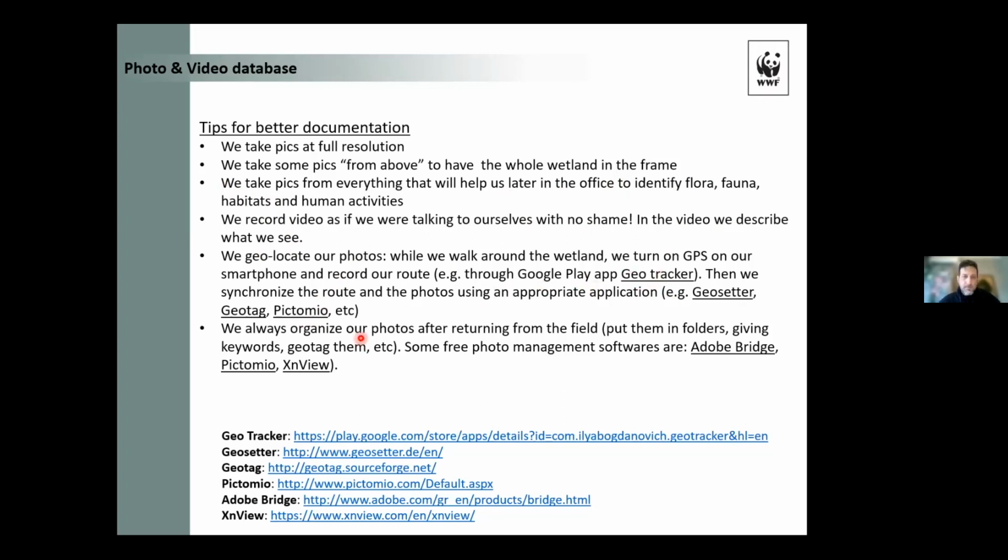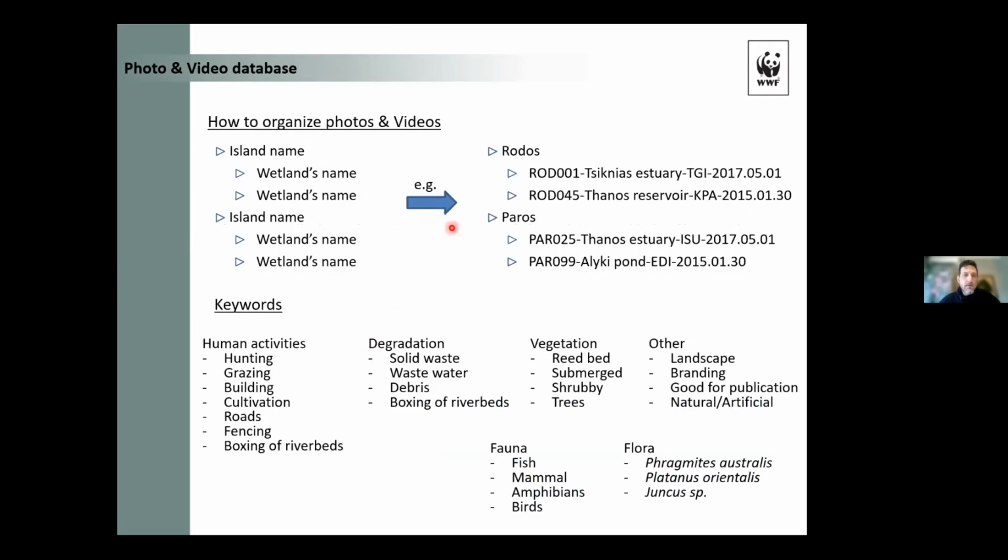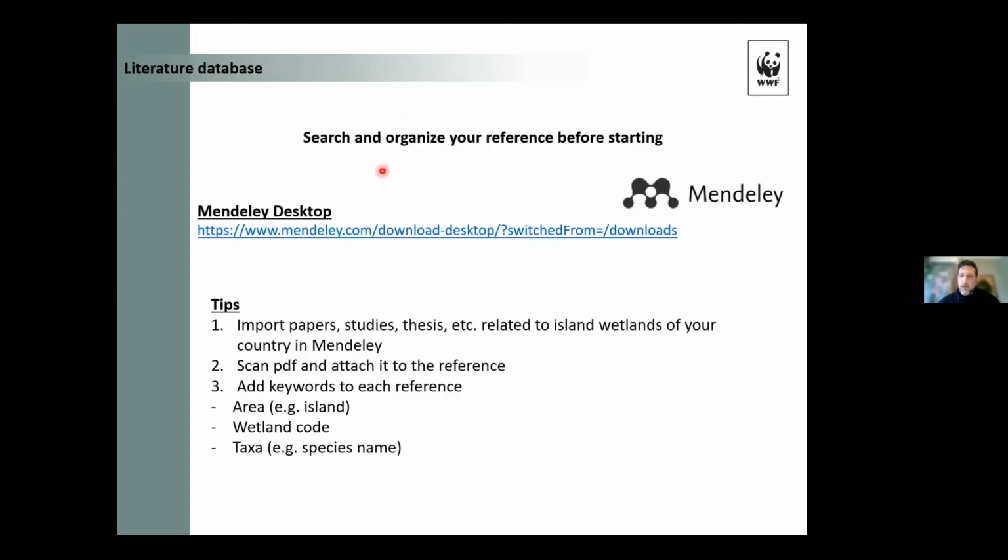And after that, when we go back, we organize the photos and videos accordingly, and it's very, very important to put some keywords there in order to go back and be able to find them when you need it. We had a reference database of more than 1,000 papers, studies, etc.